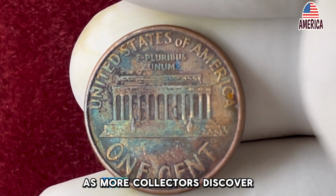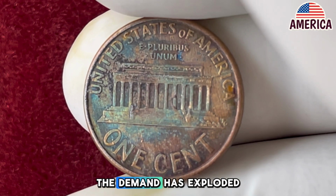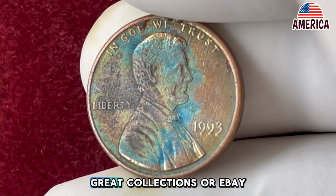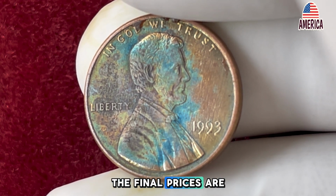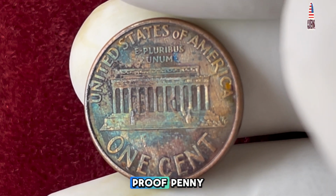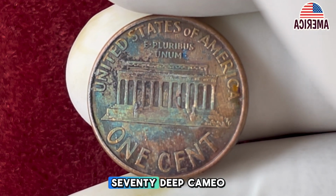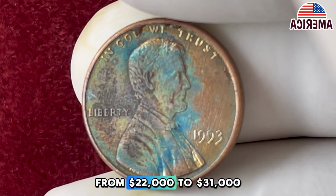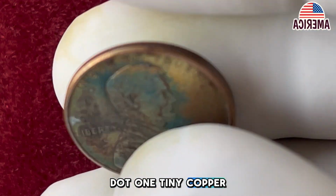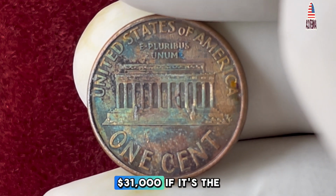Over the years, as more collectors discover the true rarity of the 1993 Lincoln proof penny in PR70, the demand has exploded. And when these coins hit major auctions, on platforms like Heritage Auctions, Great Collections, or eBay, the final prices are absolutely jaw-dropping. But here's the moment you've been waiting for. If your 1993 proof penny, taken directly from a US Mint proof set, has been certified in perfect condition as PR70 Deep Cameo, its value can range from $22,000 to $31,000. That's right, one penny. One tiny copper coin, made in 1993. 1 cent that could now be worth $31,000, if it's the right one.